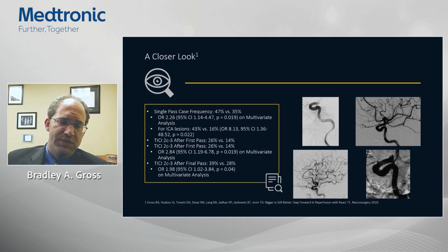And this difference was statistically significant on a multivariate analysis. In particular, for ICA lesions that you might postulate would be better situated to be treated with larger bore catheters, we found that the single pass case frequency rate improved from 16% with the competitor 068 catheter to 43%, which is a statistically significant difference.